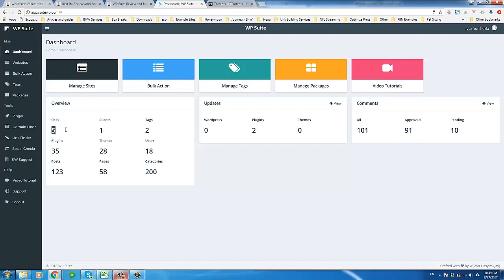In this case, we have 5 sites, 1 client, 2 tag words, 35 plugins installed, 28 themes, users, a whole lot of posts and pages, and a lot of categories. It also tells you if there are any updates to the plugins and themes that you have installed at any given time. It'll tell you right here, or the WordPress system itself.